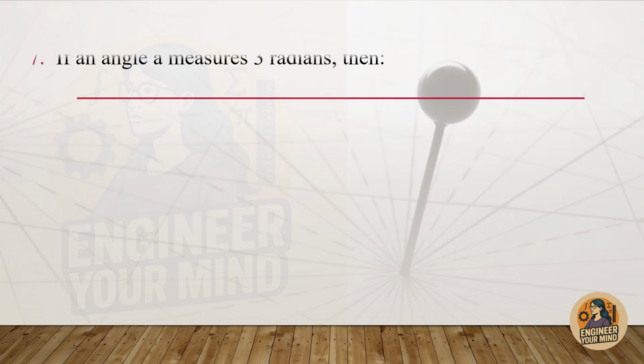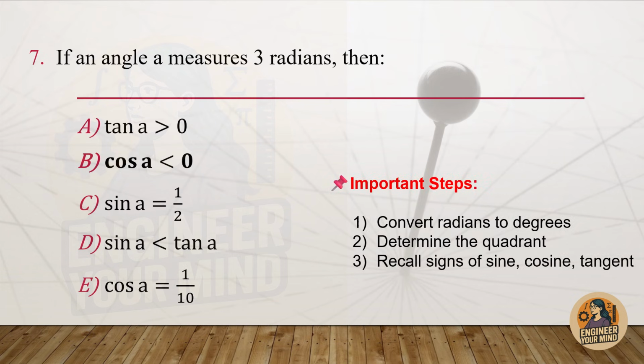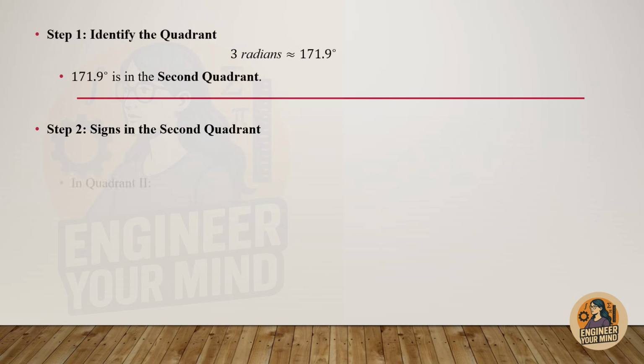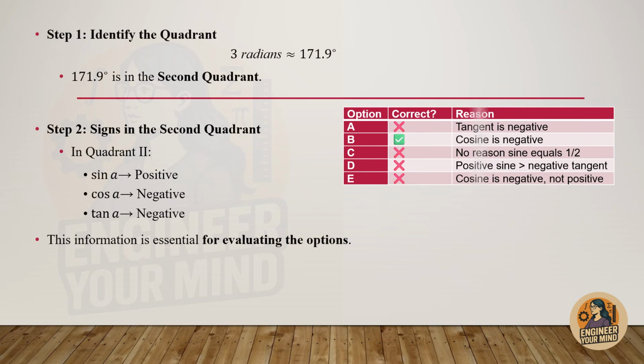Let's solve this trigonometry question carefully. We are given that an angle A measures 3 radians, and we must determine which statement is correct. Step 1. Convert radians to degrees. To better understand the position of the angle, we can convert radians to degrees. 1 radian is approximately 57.3 degrees. So 3 radians is approximately 3 times 57.3, which equals about 171.9 degrees. This angle lies in the second quadrant of the unit circle.